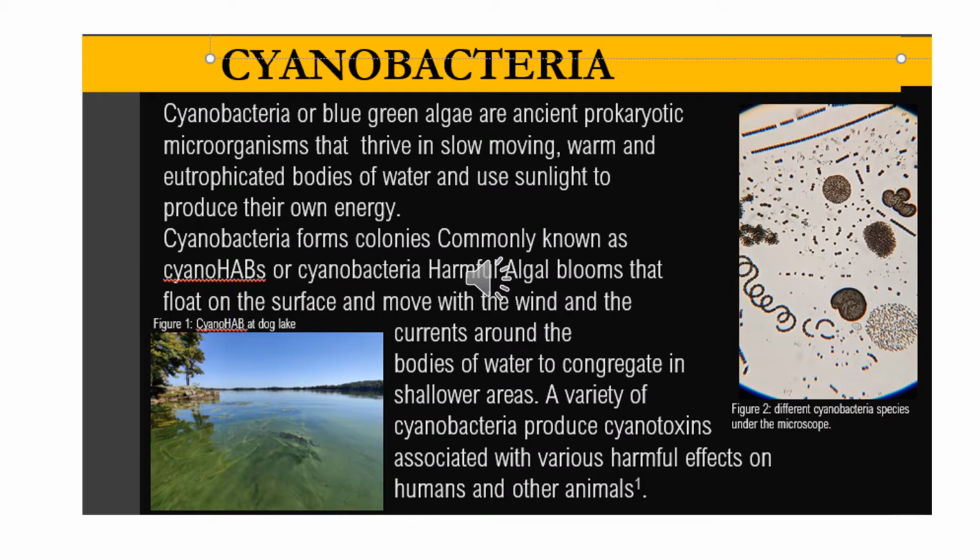Cyanobacteria are a group of prokaryotic microorganisms that can form large colonies on the surface of the water that look like green oil paint or thick scum. They do very well in eutrophicated, slow-moving, and warm bodies of water, and they produce their own energy by doing photosynthesis. A variety of cyanobacteria also produces cyanotoxins associated with various harmful effects on humans and other animals.